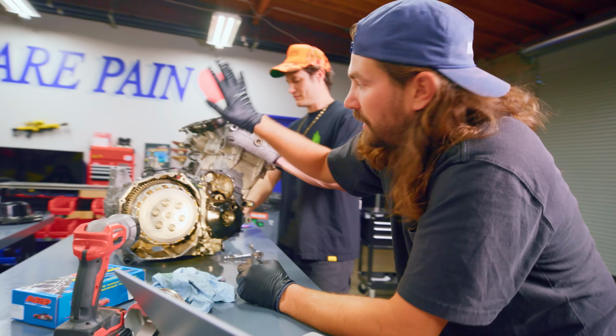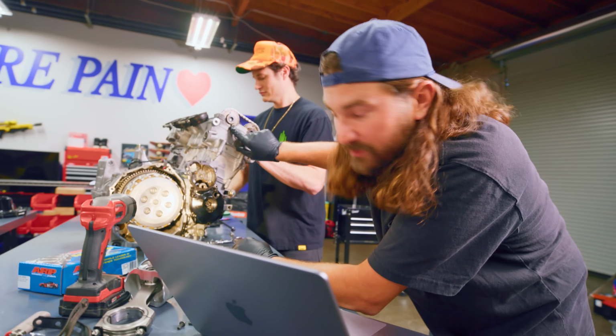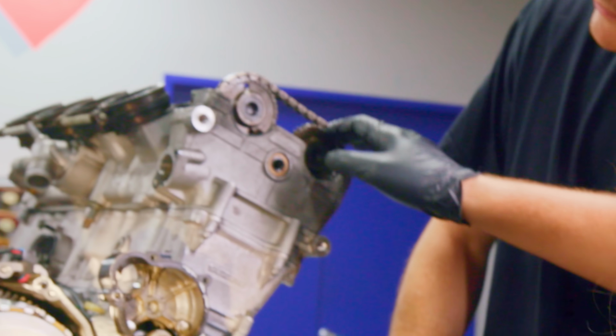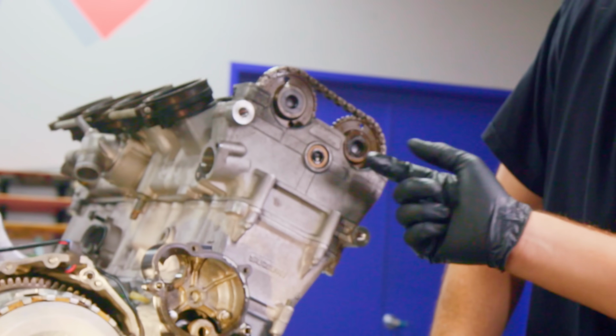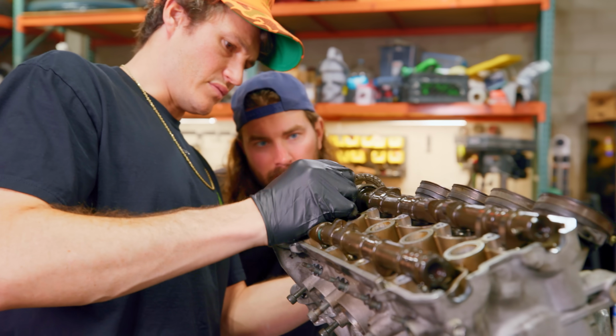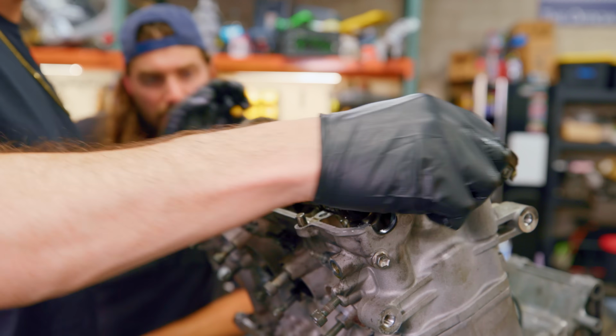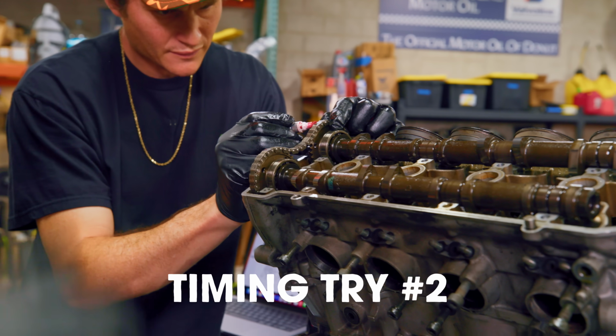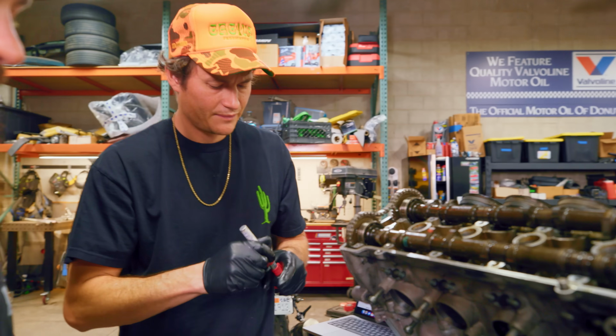So we are on intake side, we should have the number 2 level with this, and on the exhaust, we should have number 3 level with this, pointing at each other. When we put tension on it, we're still 1 tooth off, right? Yeah, so that needs to rotate 1 click. Okay, good.